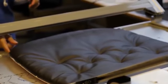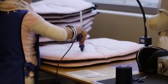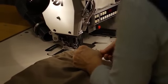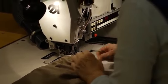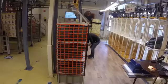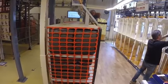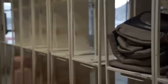Before being sent on for final assembly, the first upholstery operation is performed, inserting the quilting and covering armrests. Customer orders are linked to the covers, and checks are made to verify that the customer order matches the cover that has been produced. Once the cover is complete, the conveyor system transports it automatically to the upholstery section.